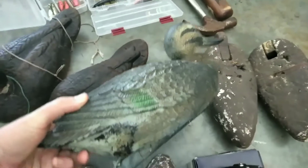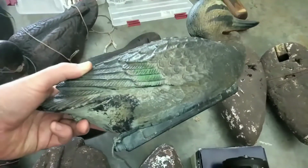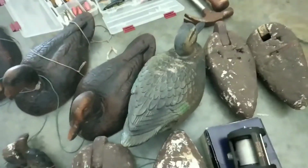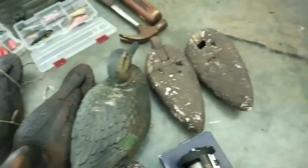This one here is a modern one. You can just go buy them down the shops, but it was in the box, so it's $20 for the whole box, so I just took it. I don't think that one's worth any serious coin.